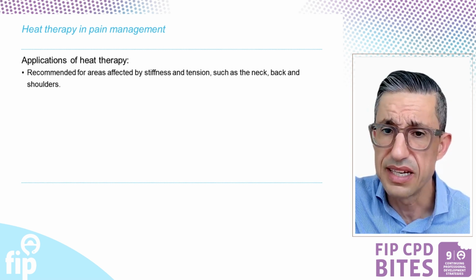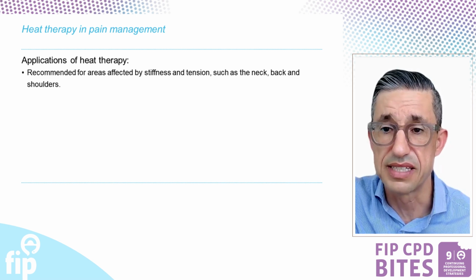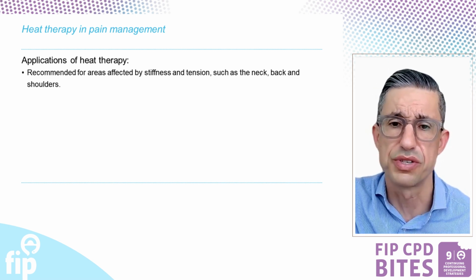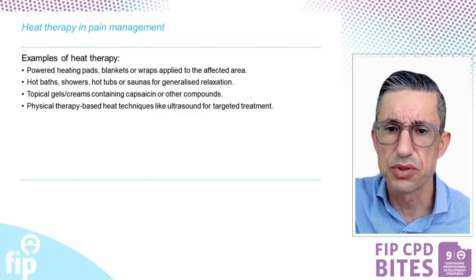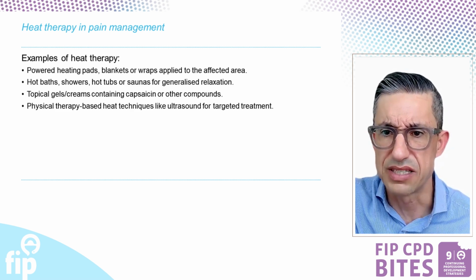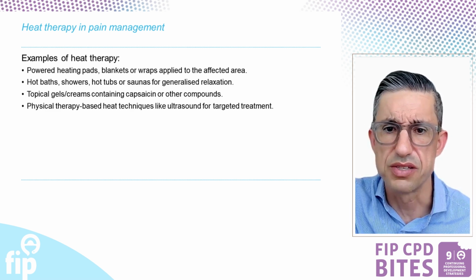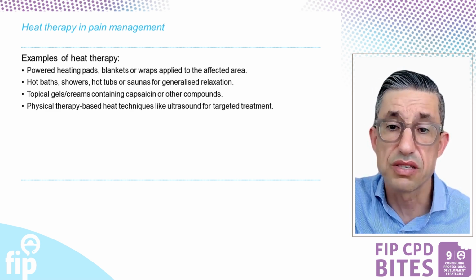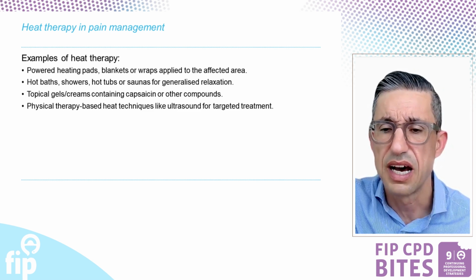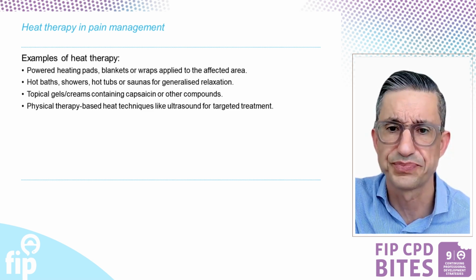Heat therapy is mostly recommended for areas that are affected by stiffness and tension, mostly the neck, back, and shoulders. Common examples of heat therapy include powered heating pads, blankets or rubs, hot baths, showers, hot tubs and saunas, topical gels or creams with compounds such as capsaicin, and physical therapy-based heat such as ultrasound.